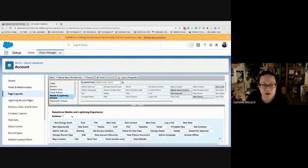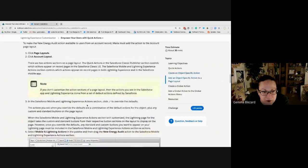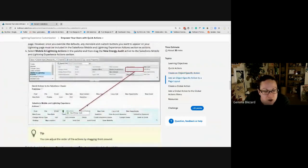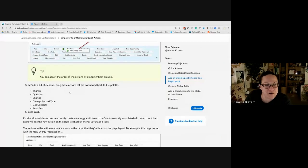And I'm just going to put it there. Let me just check that that's exactly what I have to do. Oh, good. Yes. Right. Then it says, let's do a bit of cleanup, because there are so many actions on there. So we're going to take some actions off the page layout. And I'm going to post in the chat which actions you need to remove.